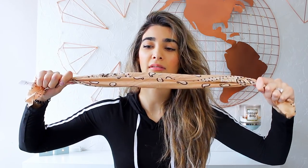I just roll them from the bottom to the long parts, just like that, so it's straight. And then I go ahead and proceed with my hairstyles. You could either do a bun and just incorporate it like this. So I go like that and I just pull it through, and then just make a little tie at the front.